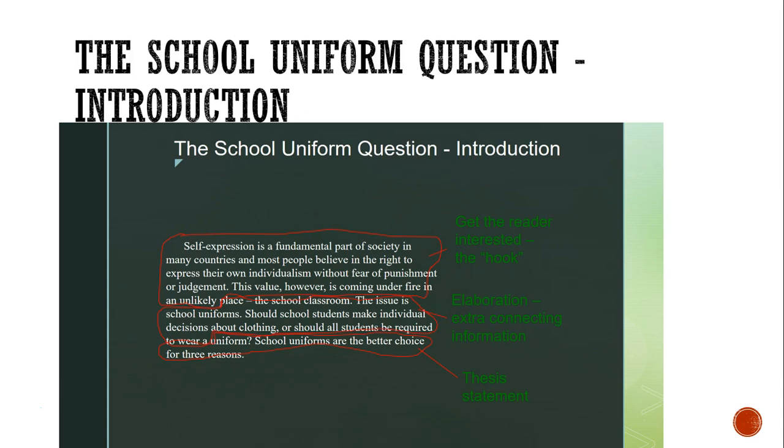And then you have your elaboration, which is extra connecting information. The issue is school uniforms. Should school students make individual decisions about clothing? Should all students be required to wear a uniform? And then you have your thesis statement. This thesis statement is very bare. It is super basic. It does not mention exactly what those 3 reasons are. You can do this, or you can be specific and actually state those 3 reasons clearly.